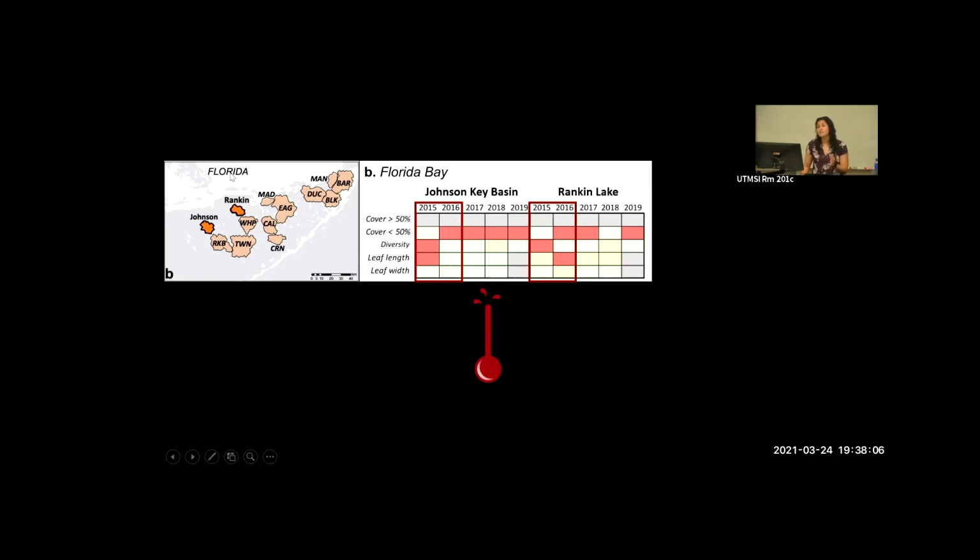So then shifting gears to Florida Bay, looking at two of those basins over there, Johnson Key Basin and then Rankin Lake. Again, looking at the drought, which was reported in 2015, 2016. We see that diversity and leaf length were affected in both Johnson and Rankin. And then we also had cover as well the following year. And then even some changes in leaf width.